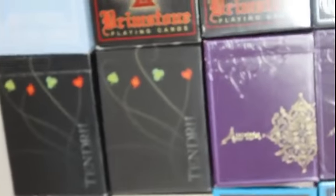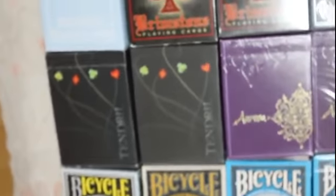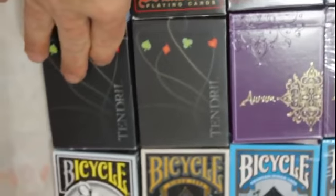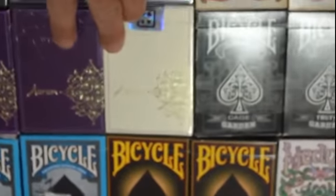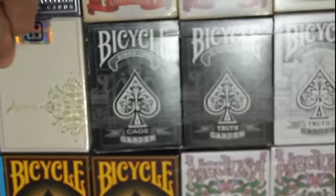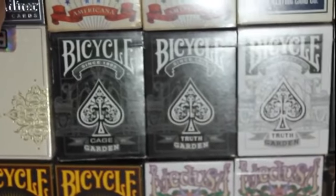Then we move on, you got Encarded. I apologize, I'm using the camera upside down here. Tendril, one open sealed, Arm open sealed, and the white gold sealed. Then we're on to Aloy's Studio and whatnot.